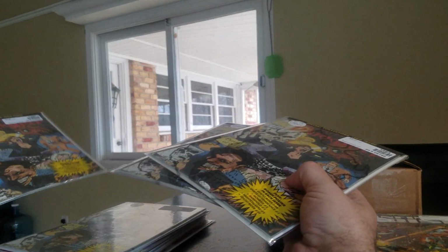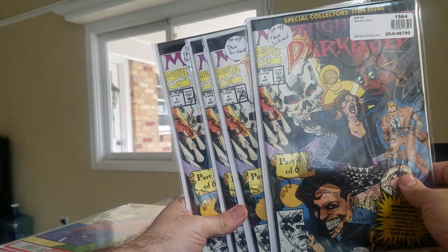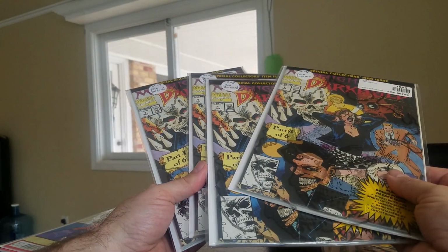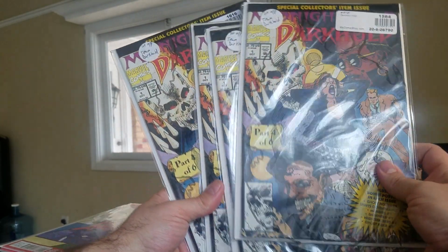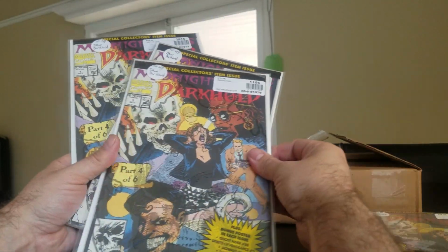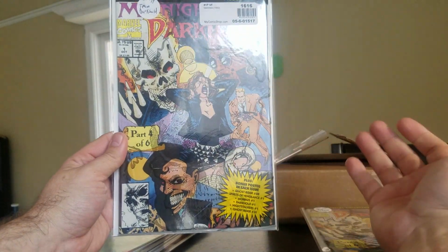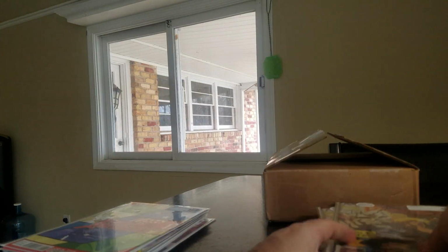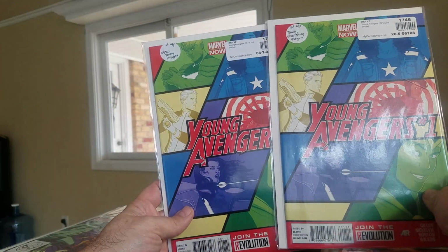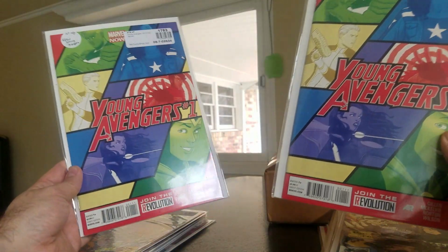Next up, 4 issues of Darkhold #1, bagged edition. This has the first team appearance of Darkhold. We got a very fine, a fine, a fine, and a very fine. Probably $3 a piece, somewhere in that range. 2 more Young Avengers, first team appearance of the new Young Avengers, another very fine, and another very fine.